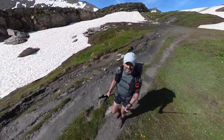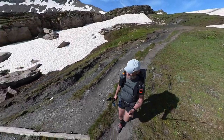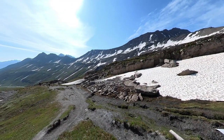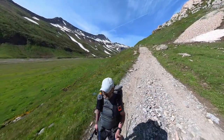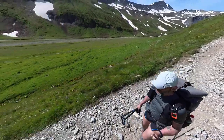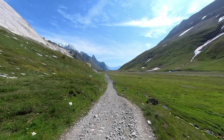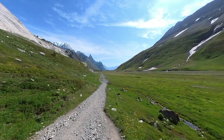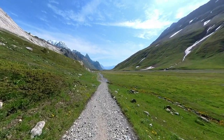Welcome to Italy. We're now in Italy. So this will be almost only valley walking for the next hour or more before the approach of Courmayeur. There will be one hill climb.